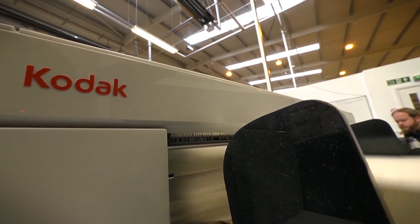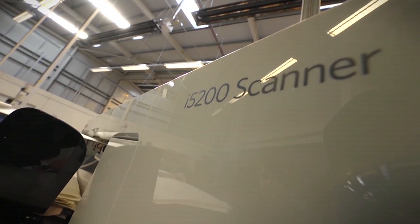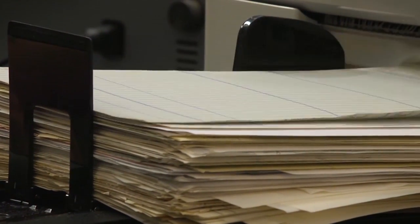C-Cube Solutions have provided the electronic medical record software, and in partnership with Capita Total Document Solutions, they have done the scanning using Kodak scanning equipment. The records are scanned by Capita and then securely transferred over to our computer systems, where they are optically character recognised, automatically indexed, and then uploaded into the system ready for the clinicians to access.